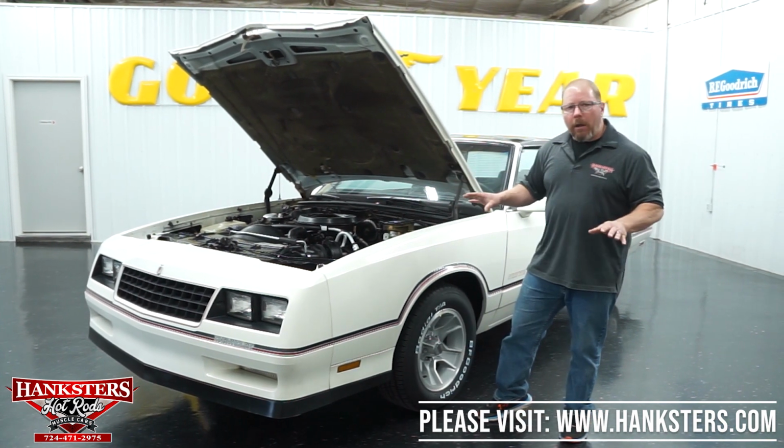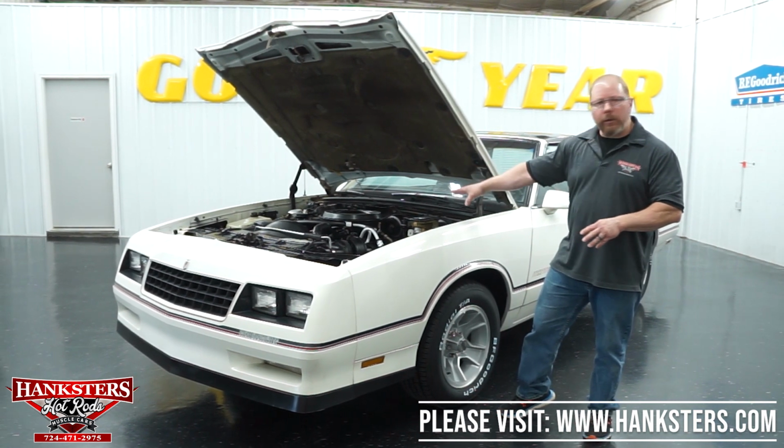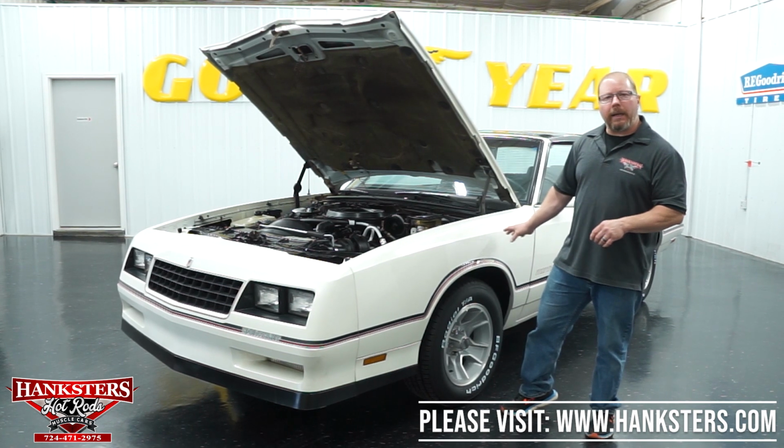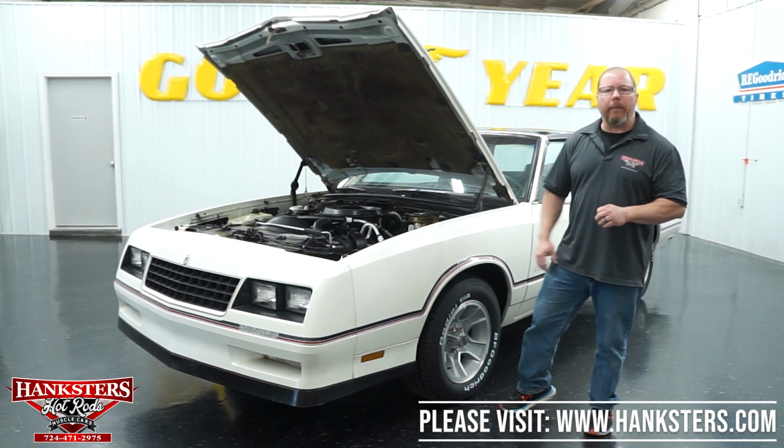So we've been all around the outside of this car. We've looked at the interior, in the trunk, under the hood. Now, what we'll do next, get it up on our lift, show you the complete underside of this car, and then we'll finally fire up that motor and let you hear what that motor sounds like.